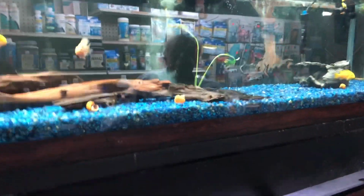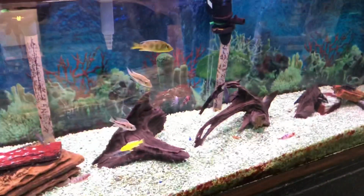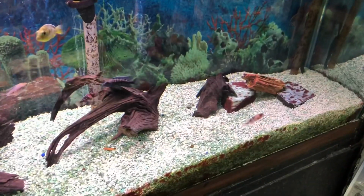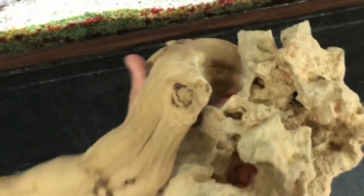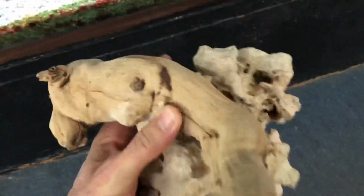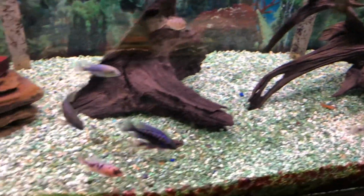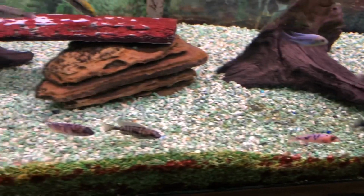Got some yellow labs in there, some Africans. We have some amazing pieces of driftwood here. I'm actually getting one. Check this one out. I'm getting a rock, and I'm getting this blonde piece here. Really like that. Super cool. Look at that one. That's awesome. Lots of great cichlids there.